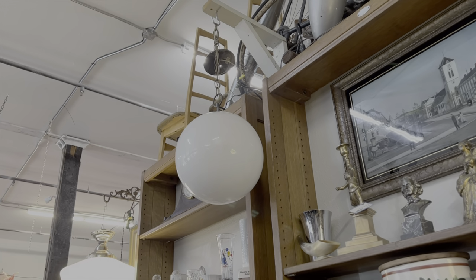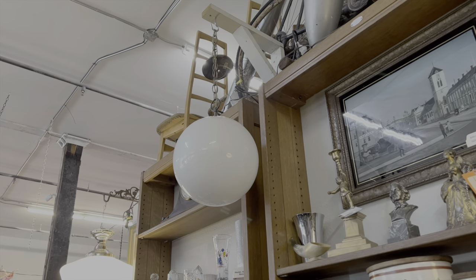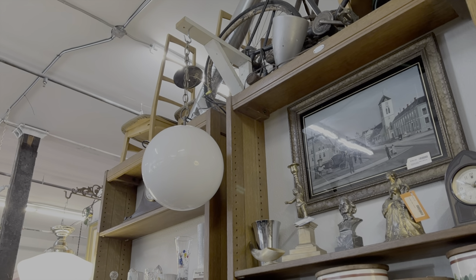We are still on the hunt for our mid-century globe for our carport area, which we call the breezeway. This one is a little bit too small. We really want one that's closer to 20 inches in diameter, but we're having a hard time finding it.